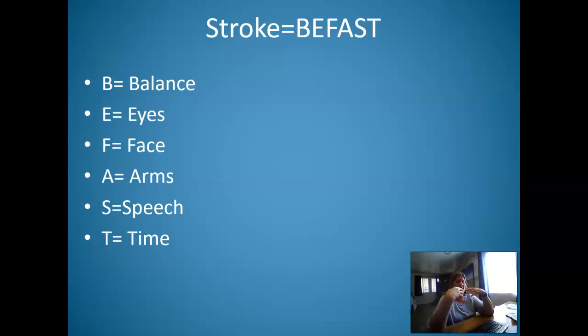S is for speech, they can't get the words to come out right, or they know what they want to say but it won't come out right, or the words come out right but make no sense. Either way. And then the T stands for time. You want to know the time when they were last known to be normal. We have treatments and procedures for stroke, but many of them are time dependent. They have to get to the hospital and get treatment within a certain amount of time from the start of the symptoms for the treatment to benefit them. So that's why we want to know the time.